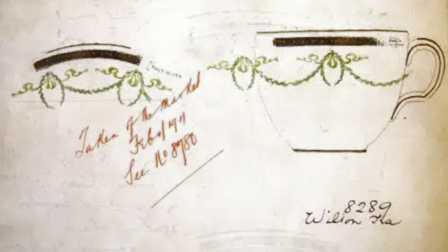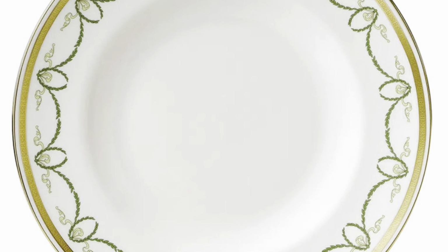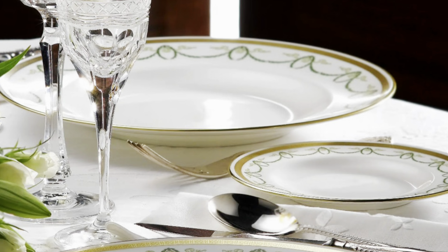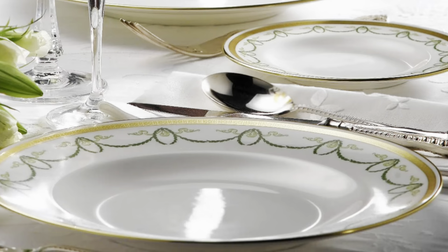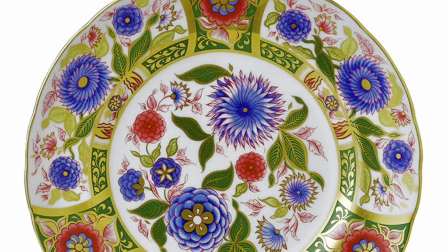In 1911, Royal Crown Derby was commissioned to design the china that was to be used in the Titanic's first-class restaurant. These plates are decorated with a green wreath dotted with the letters OSNC, which stand for Oceanic Steam Navigation Company, the company that owned the White Star Line and the Titanic.